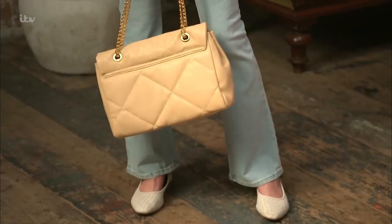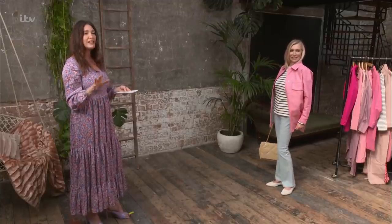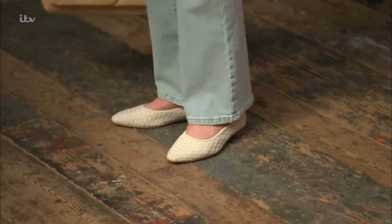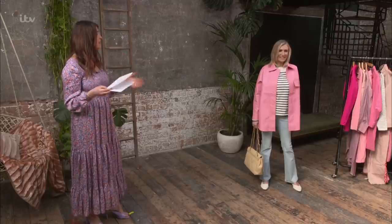And the shoes are M&S. They're real leather. They're these really beautiful, cute woven pumps. If you are ready to get out of your slippers and out of your boots, but not ready to have your toes on show, then this is the perfect little pump to slip into. £45. I think it looks absolutely great.